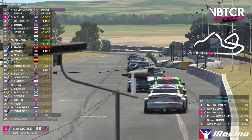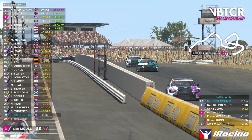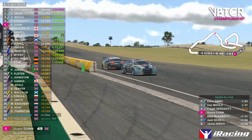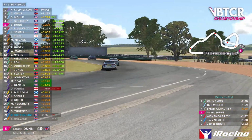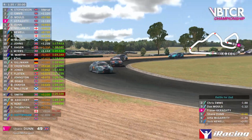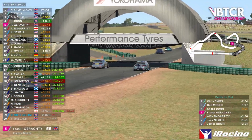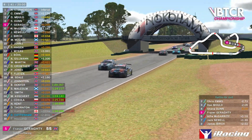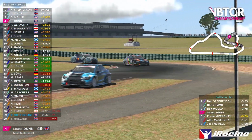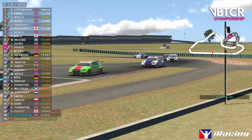It's going to really shake things up. But your order at the end of lap 1 is Stevenson from Ems, Mould is 3rd, Garrity's 4th, Dunn is 5th, McGarrity 6th, Neil 7th. With Birch McCabe, a race winner this season, with Johns up into 10th place after that 6th place finish in race 1. As we see Dunn just getting past McGarrity there. That has got him up into 4th place. What can he do to chase down the mighty Dan Mould in 3rd for Ignium?